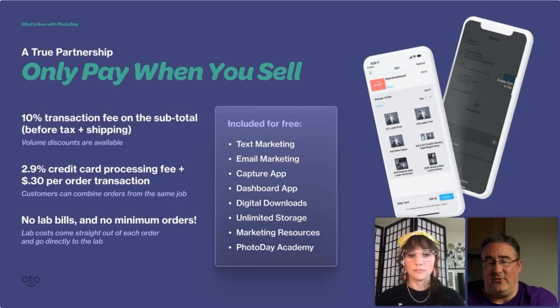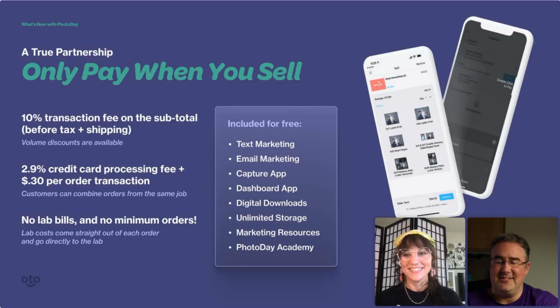What you get for all of that, for only 10%, is pretty incredible. Text marketing, email marketing, Capture app. The Capture app by itself is a feature that I would pay money for, but absolutely, digital downloads, unlimited storage. We don't charge you for storage, folks. I've got jobs here from 2019, and they're still here. If I wanted to sell those images again, I could just hit republish the job.